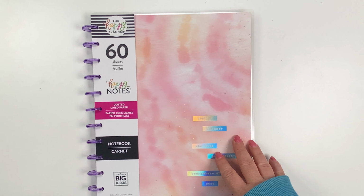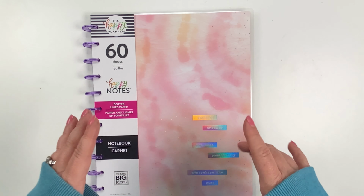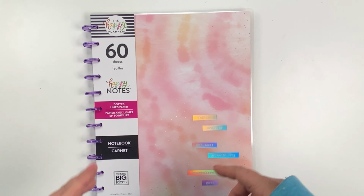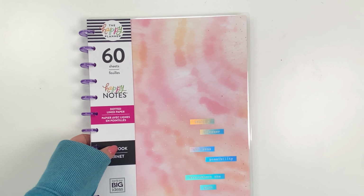Now there are more items in the tie-dye collection. I just have a few samples of them, but there is also a really fun pastel pen pouch that you can attach with the elastic to your planner. So be sure to check that one out as well. But I received this one.